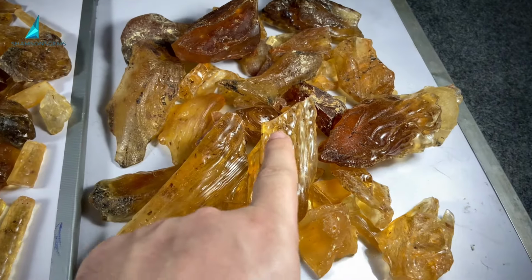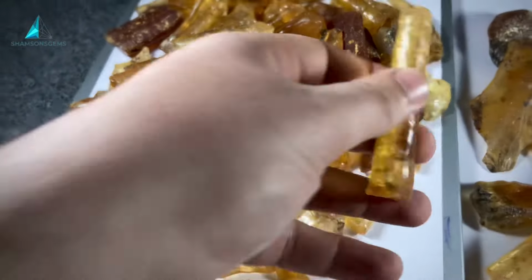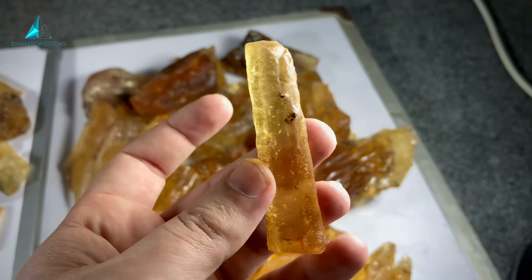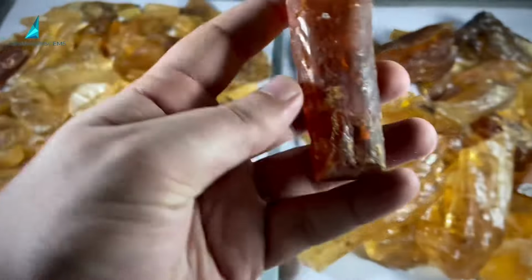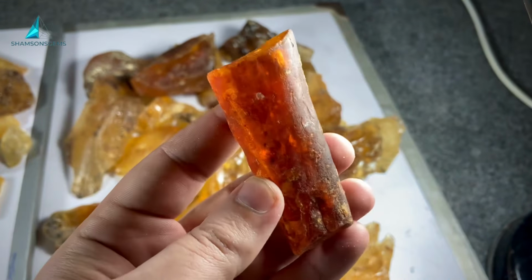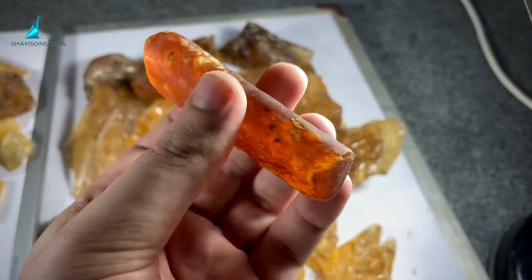So this one is lot number one. These are little bigger size and this one is lot number two. Check this beauty. Wow. This one is a red one, like a dark honey. Wow, beauty, natural beauty, very beautiful.